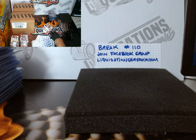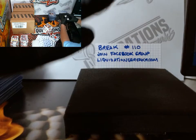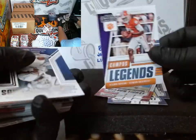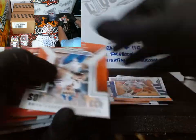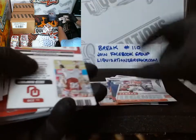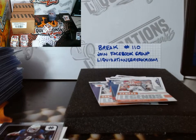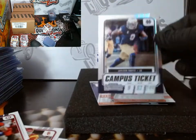Okay, this is the end of the first case. What's on the table will be the end of the first case. Thielen, Mahomes, Burrows, Fitzpatrick, Adams, Hopkins, Gainwell, Trask, Smith, and a Creed Humphrey. And a Jalen Smith campus ticket.